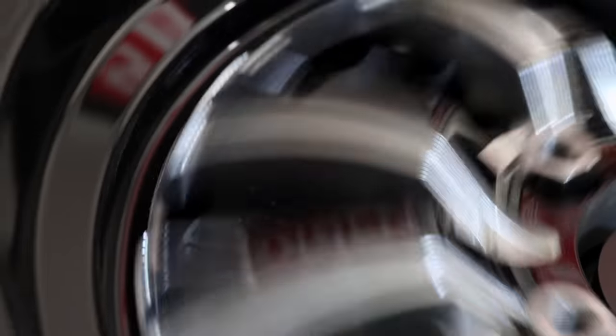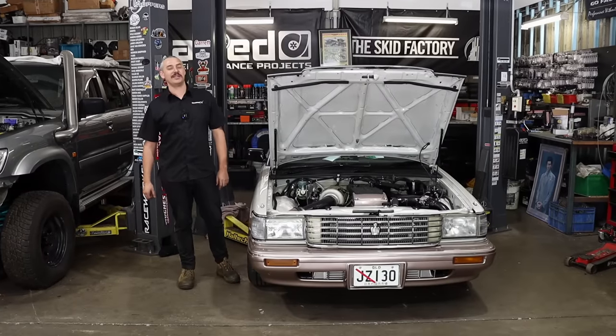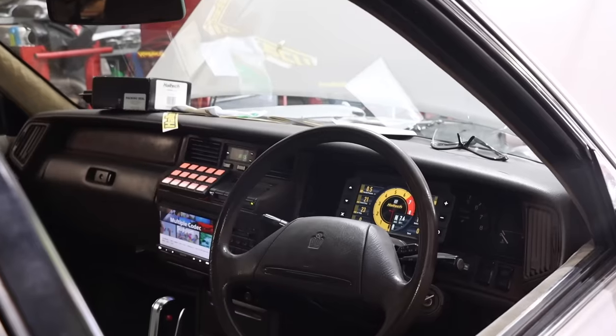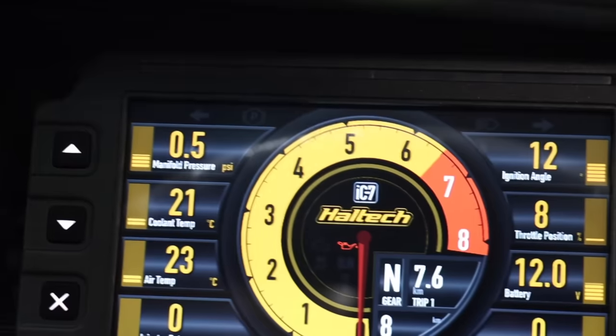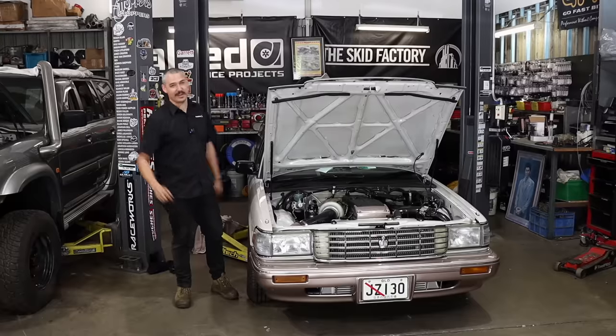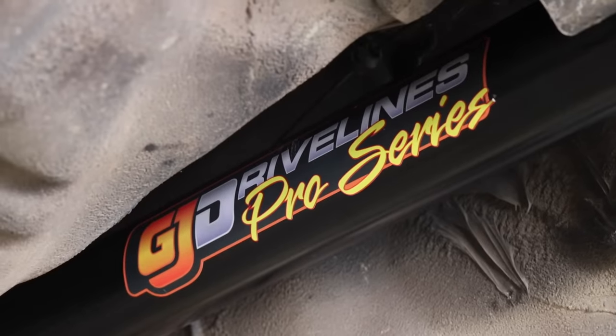We've got a dyno booked this week and the car still is not finished. We have been working through the list, ticking off those jobs. Some of them were the Haltech dash and keypad. That's now mounted up and the interior is back in the car. We've got a tail shaft. GJ Driveline hooked us up with a chrome alloy tail shaft. Bolted that up in there, all good.